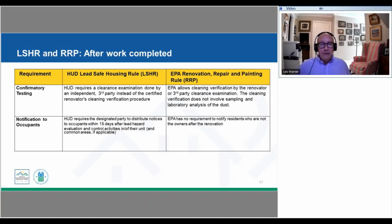Also, at the completion of the work, the way we determine that this project has been acceptably completed and it's now safe for the occupant to re-enter the unit, we have a higher threshold under the Lead Safe Housing Rule. The EPA would allow the renovator themselves to essentially make that determination without using a third party and taking samples through a lab. The HUD requirement is that our clearance examination is going to be done by an independent third party rather than the renovator themselves, and we're going to have testing to determine whether we have brought those thresholds down, the standards for dust lead levels that we talked about earlier.